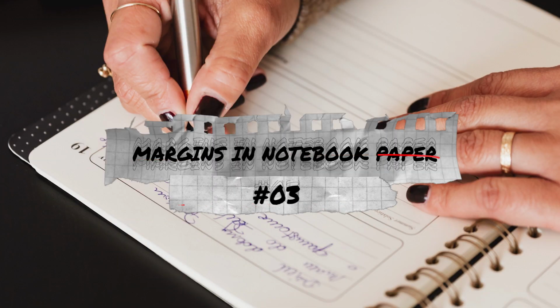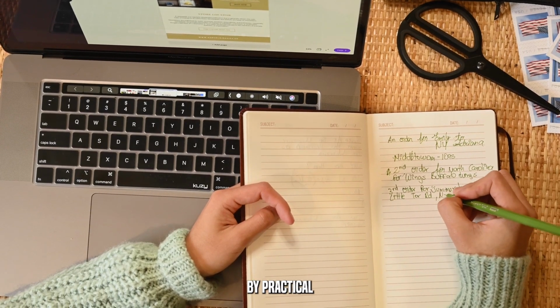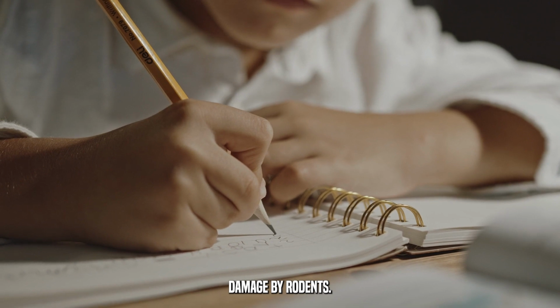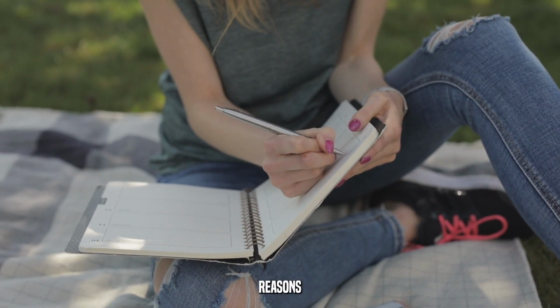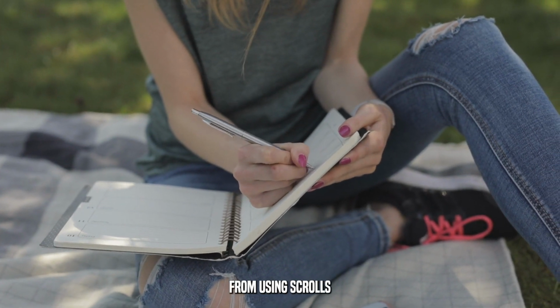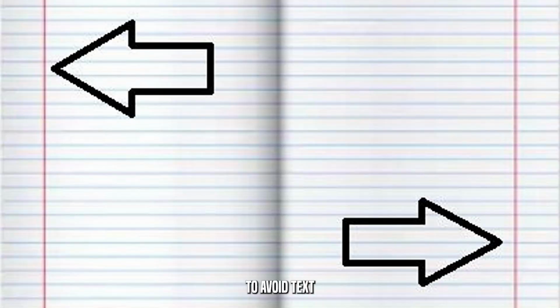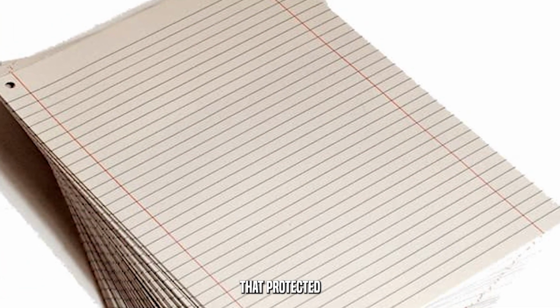Margins in notebook paper. The introduction of margins in notebook paper was driven by practical considerations such as protecting the content and preventing damage by rodents. Initially, margins were introduced for practical reasons. As the transition was made from using scrolls of parchment to individual sheets of paper in books, it was important to avoid text overlapping the edges, which could make reading difficult or result in content loss. Margins provided a safety space that protected the text from potential information loss.